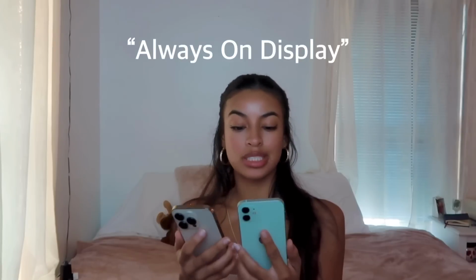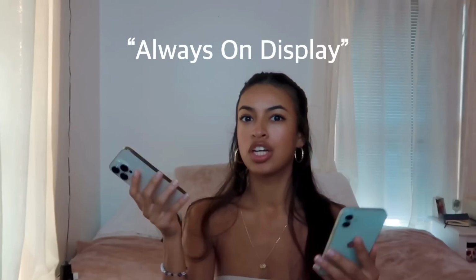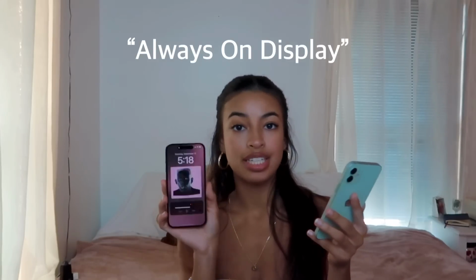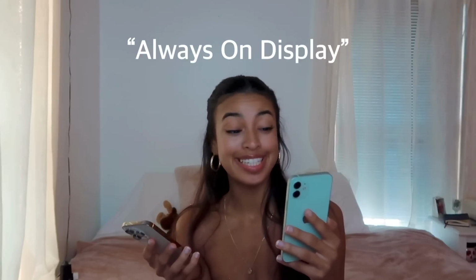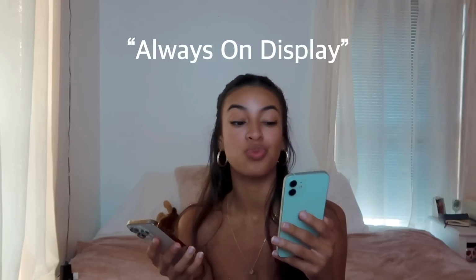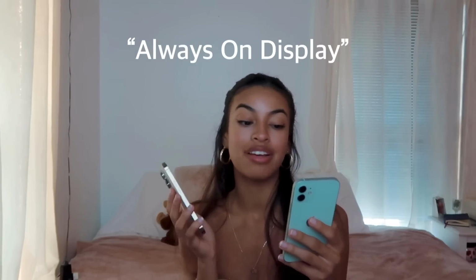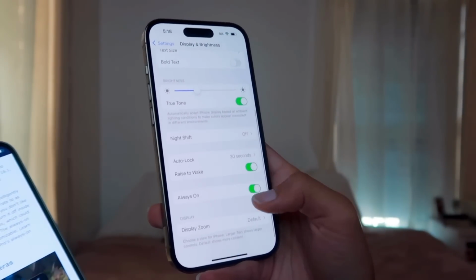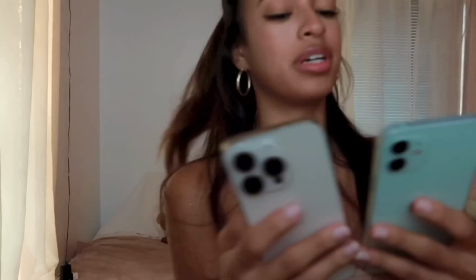Okay, yeah, always on display, I'm seeing. So that's what was happening there when it dimmed but didn't actually turn black. That is apparently a new thing. It stays like that. It doesn't turn all the way black. The display always remains on by intelligently lowering its brightness and refresh rate to as low as 1 Hz to save battery life. But if you don't like the always on display, you can turn it off inside of the settings. You go into settings, then display and brightness, and you can turn it off here. The always on thing, you could turn it off, but I think I'm gonna keep mine on because I think I like that.